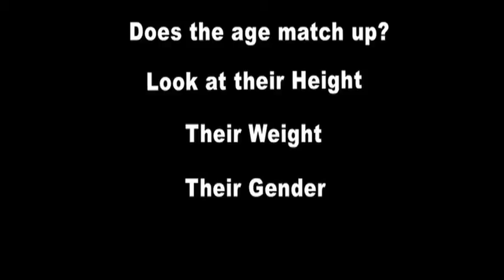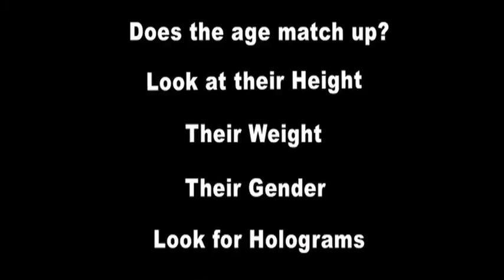Number 7, look at their height. Number 8, their weight. Number 9, their gender, male or female. Just trust me. Number 10, look for holograms on the ID. Anything that is of no significance, such as a seal of authenticity, keys or padlocks, a globe, or the words genuine, secure, authentication, etc.